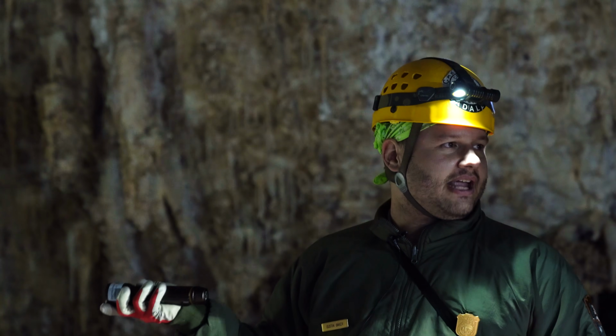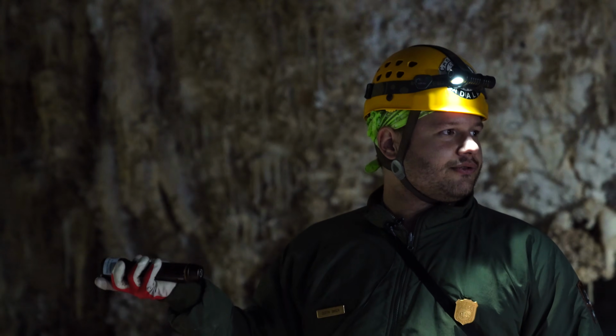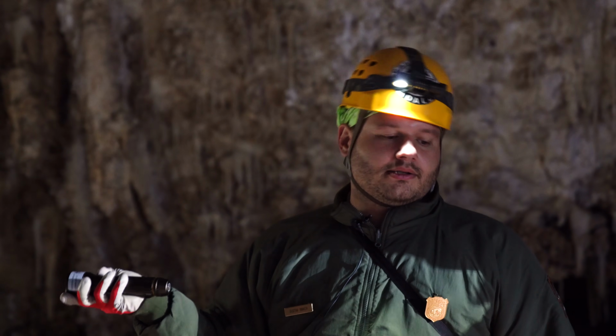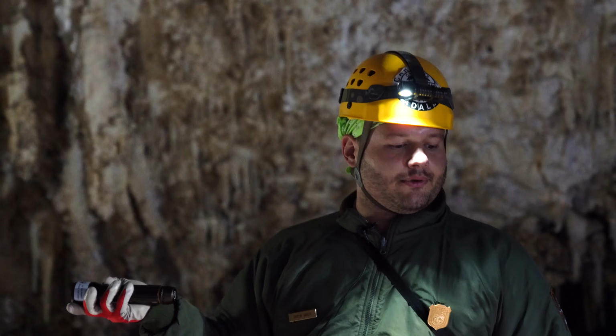And there are hundreds of thousands, if not millions, of other cave formations down here telling other stories. So that is one of the most beautiful things about this cave. It's the most beautiful thing about all caves everywhere.